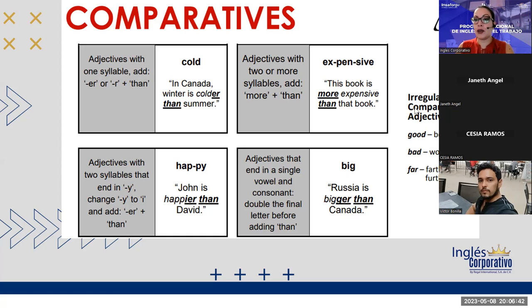And remember that we discussed also irregular comparative adjectives. They are called irregular because they do not follow a specific rule. They change completely. And we have a list of three, which are the most common. For example, good becomes better than. Bad becomes worse than. Far becomes farther than or further than. This is the same meaning.